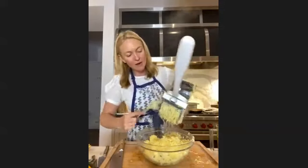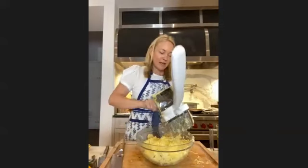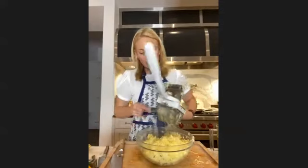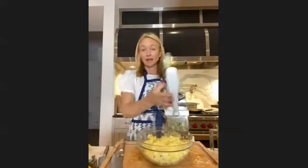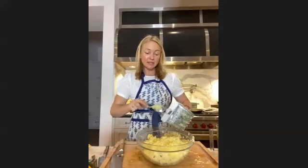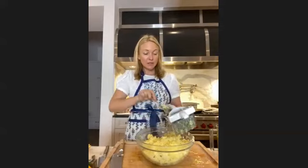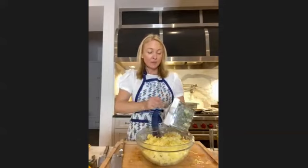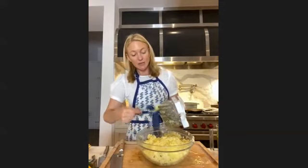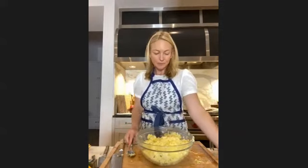Now I'm just getting all of the potatoes off of my ricer, getting them in the bowl. So I really prefer to do it right before. I think they taste a lot better. But you can do these the day ahead. Put them in a casserole dish, cover them, store them in the fridge, and then just warm them up the next day. And you might want to add just a little pat of butter at that point to kind of moisten them.